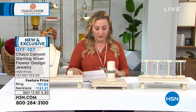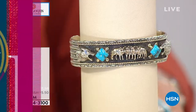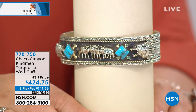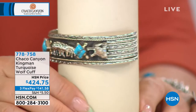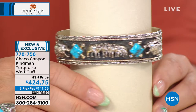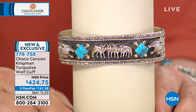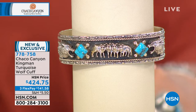Speaking of artwork, boy, this next cuff is amazing. And I can't wait for Jennifer to tell you the stories behind this. It looks honestly like a story being told. It's the wolf cuff, $424.75. So you see, here's where it starts. You see the wolf head coming out. Almost looks like it's about to bite that big turquoise stone, and it's symmetrical on this side. And in the middle, you have the wolf pack. So tell us about this. I feel like I'm looking at a story here, Jennifer.